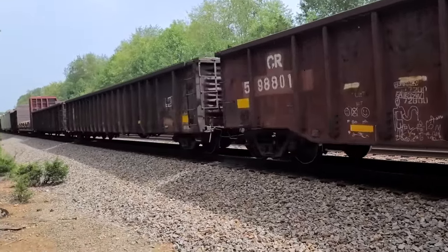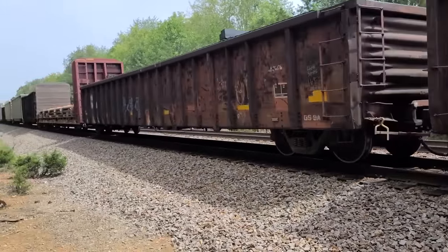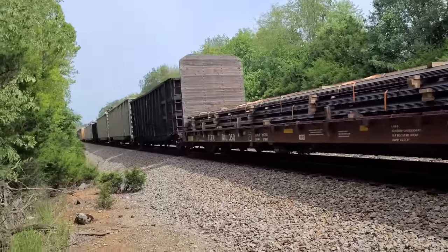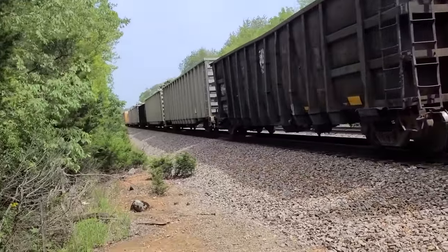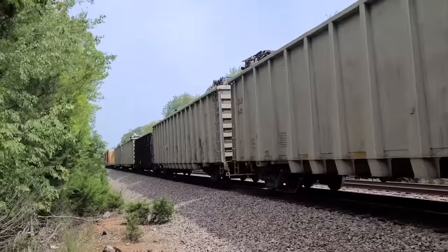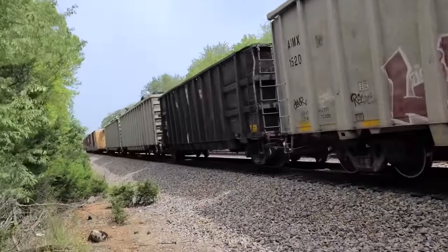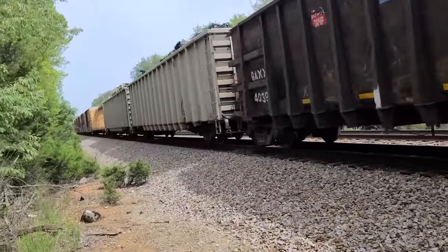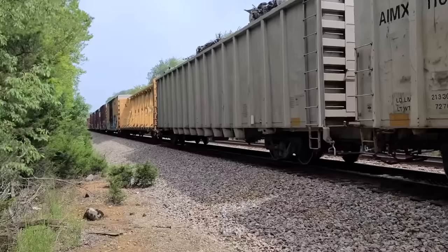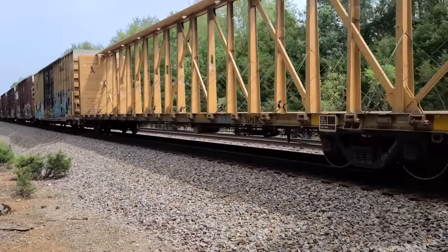Oh, I don't stop here with all this junk, crap, crud. Come on, a little further, that way I don't have to walk so much. With my eyesight, I can see down about five cars or four and tell what they are. Yeah, he's loaded with trash or scrap. That could be a Birmingham train, with all that scrap going to the automotive industry to be melted down and made into vehicles.